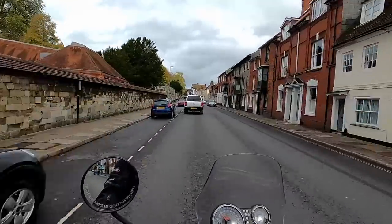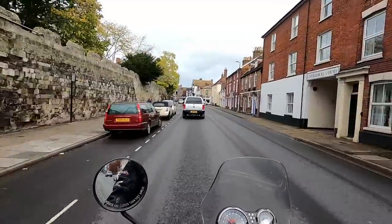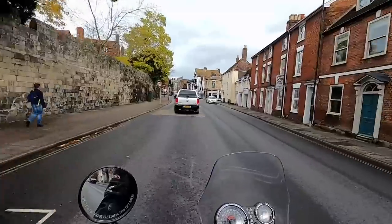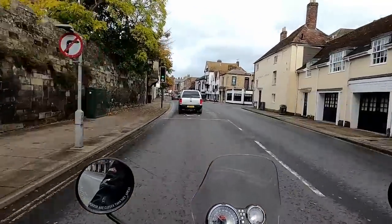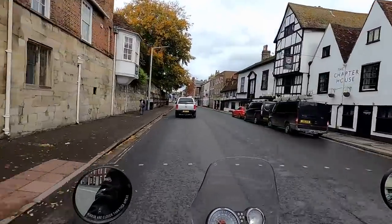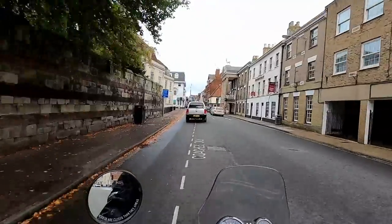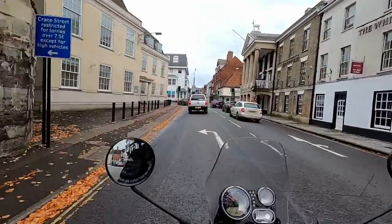Quite like this bike, you know. It's quite nice. It's a lot of bike for the money, I'll give it that. Yes, it's not powerful. It is underpowered. We know this. That's old ground. We're not covering it.